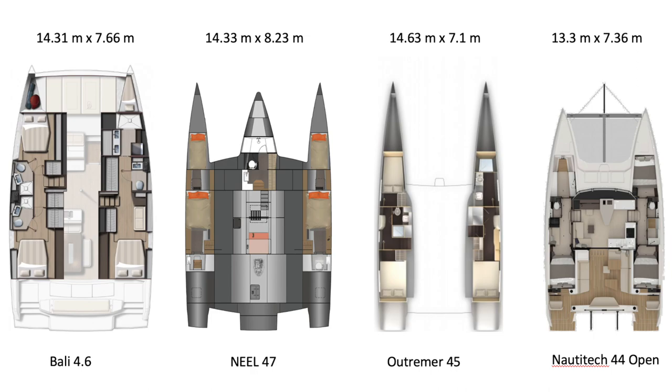Actually, I would have said that the berths feel larger than the Neel 47, and they really shouldn't, because I mean, it's about the same width at that point in the pontoon. But there you have it.